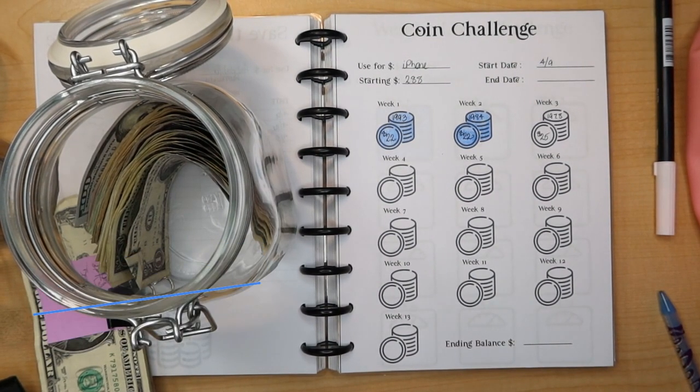Just writing it down on a scratch piece of paper. Come on, I can't talk.